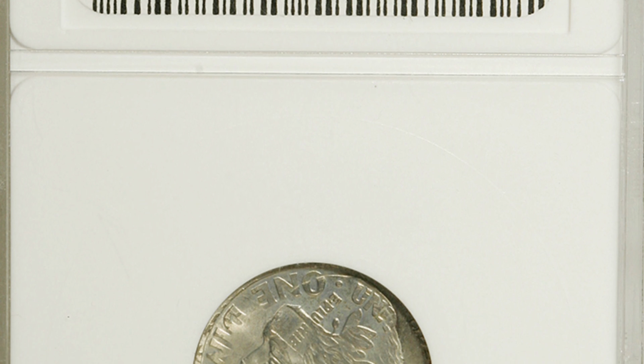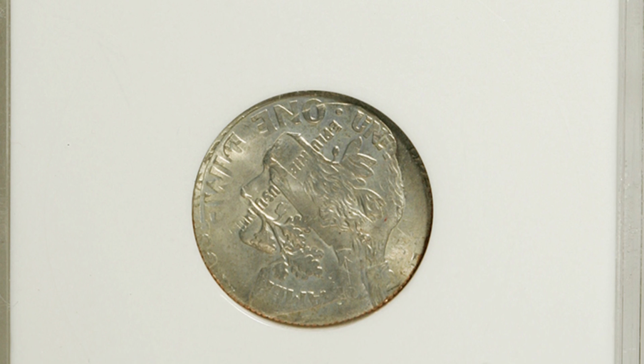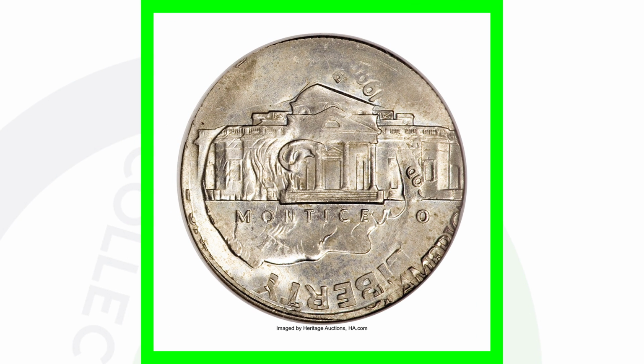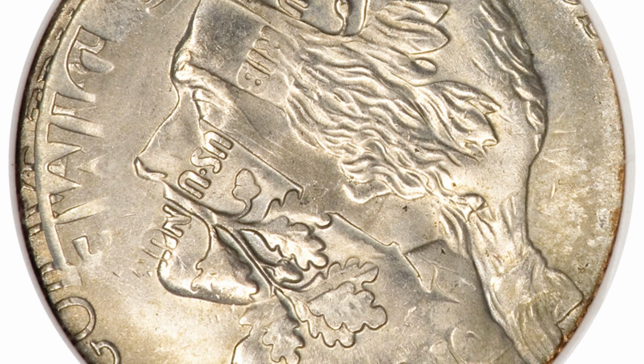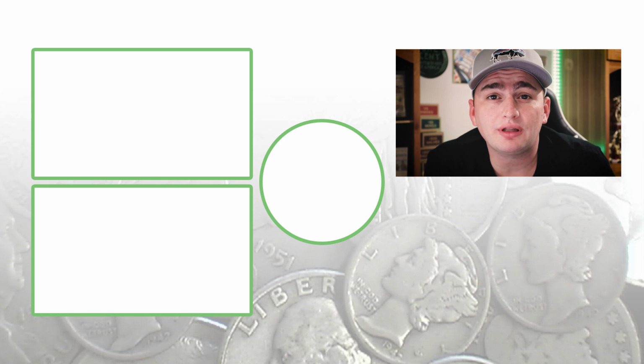Moving right along to a no dated 5-cent coin. Now this Jefferson nickel has been struck on a 1999 Roosevelt dime. So we see the 1 dime there, as well as Jefferson's head from the Jefferson nickel, and then we also see Roosevelt's head there on the reverse of the Jefferson nickel. So that is pretty awesome. Absolutely love these coins. This coin here sold for over $5,400.